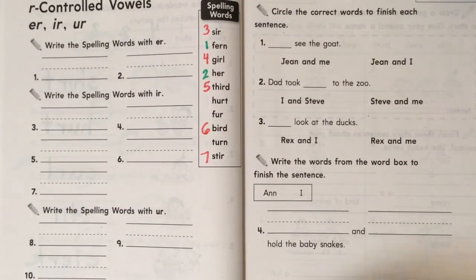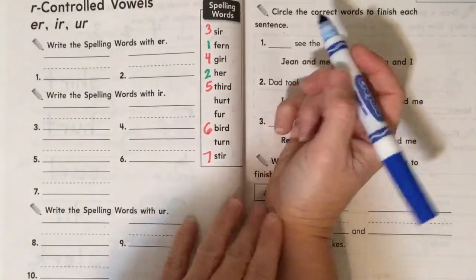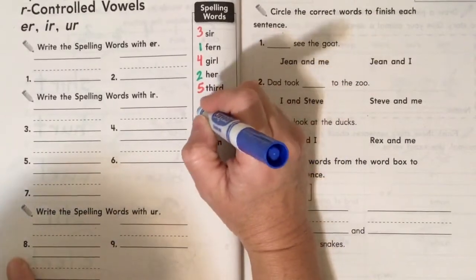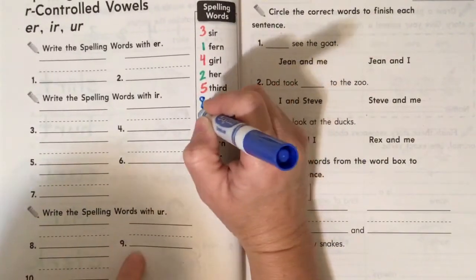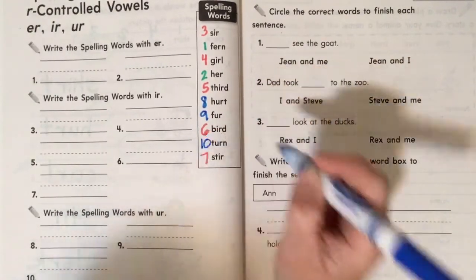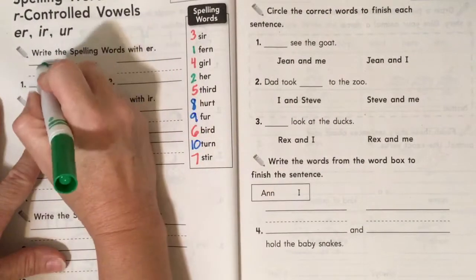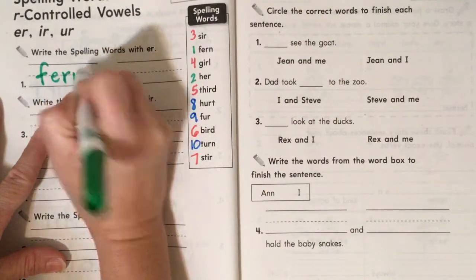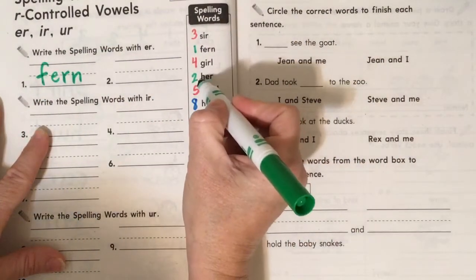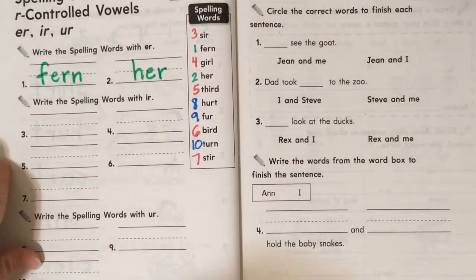And how about blue? Number 8, write the words with U-R. Number 8, U-R. Number 9, U-R. And number 10 has U-R. Okay? So number 1, what do we have? Fern. Number 2, what do we have? Her. Like that toy belongs to her.